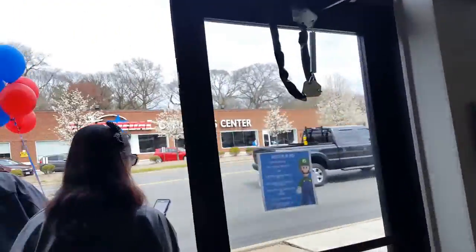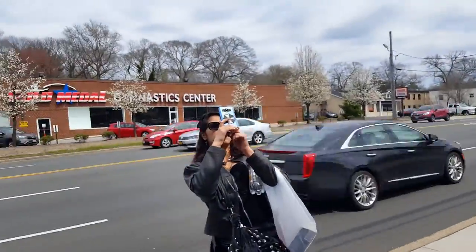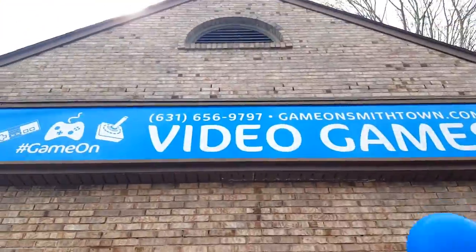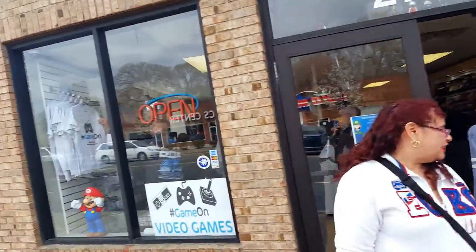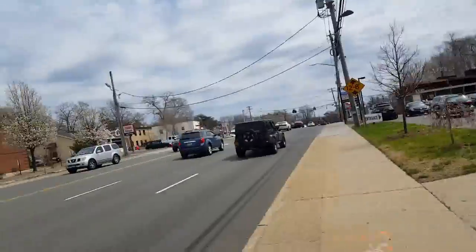Anyway, great experience. Had a good time. We wish all the best for Game On. Great luck to them. Good stuff. Again, here at Smithtown, New York. Game On, official grand opening. RodzSquad Retro Reviews came down here to be part of the show. And it was fun. Really nice. I picked up my action figures.